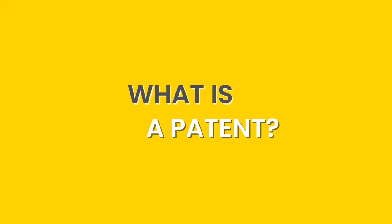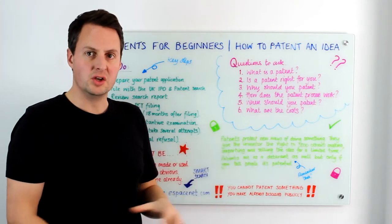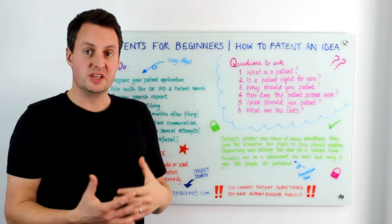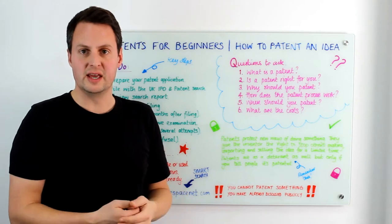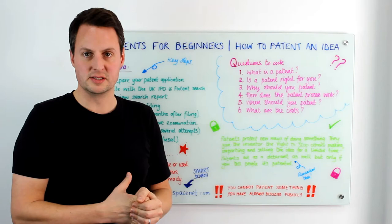So what is a patent? Well, a patent is a way of protecting a new idea for doing something. It gives the inventor exclusive rights to use that new way of doing something, often for 20 years if the inventor continues to pay the annual renewal fees on the patent.